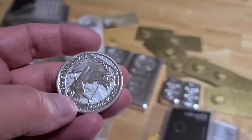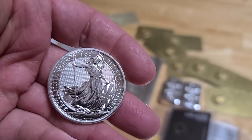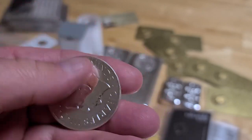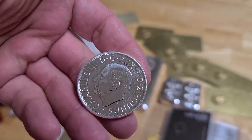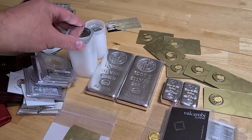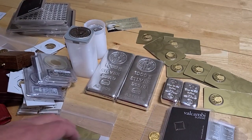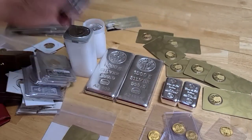That's the Britannia. If you're not familiar with the Britannia, those are really neat. They're from England. 1 ounce of silver. They have Charles on the front. This is the first time he's ever been on a coin. It's 1 ounce of silver. It's probably a really good investment. If you think about it, like most rookie cards in baseball are really good. So rookie coins probably will be equally as good.